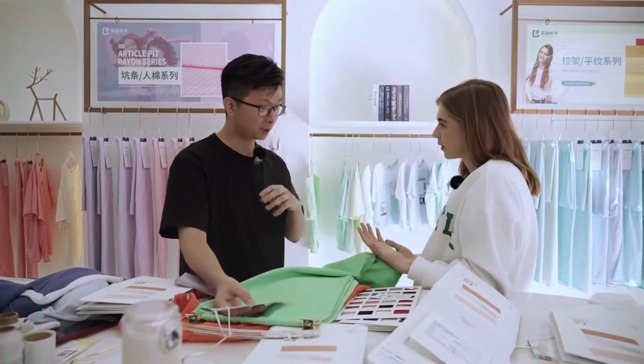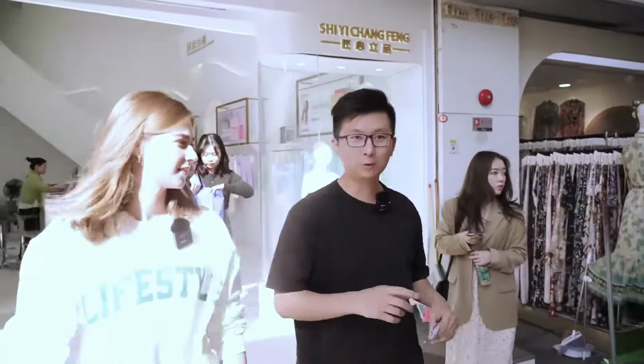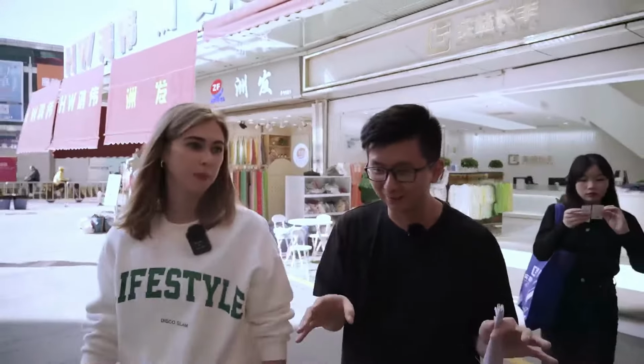People normally want to save money, like the fabric use 180, right, but this one is 230. So you can feel the weight, softer on your body. Softer and heavier, larger. Yeah, so this one. So we go to see whether there is a difference between the same kind of fabric.